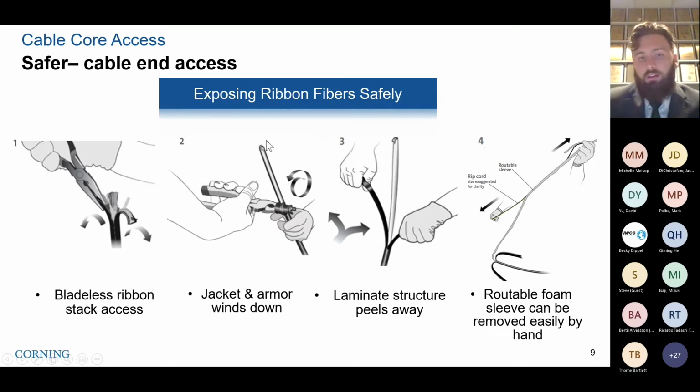So really step two is all you're allowing yourself to do is to expose enough material for your hand to grab. So there's enough real estate, if you will, to really get a good purchase on that and then start to pull away by hand. Step three, you notice, is actually doing what I just spoke of. That laminate structure is being peeled back, exposing the routable foam sleeve. And in step four, you'll notice that this routable foam sleeve can now be torn very easily by hand. It's not necessary to utilize a ripcord, but since we have a water soluble yarn that's in there, we double that as a ripcord. So again, it's not necessary. However, if you feel the need and you'd like to, it's there as a redundancy. But again, being pinched and pulled and torn by hand is more than adequate to access that stack.